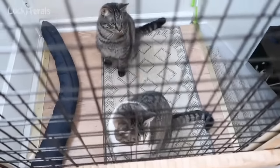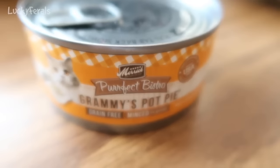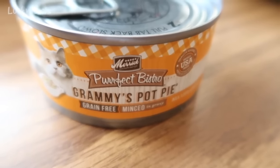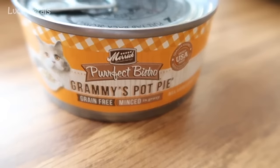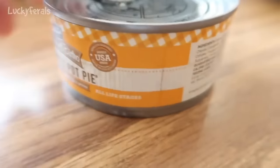It looks like they're learning to tolerate each other. The cats are having a New Year's Day treat. They are having Perfect Bistro Grammy's Pot Pie. This is grain-free. It says it is minced.